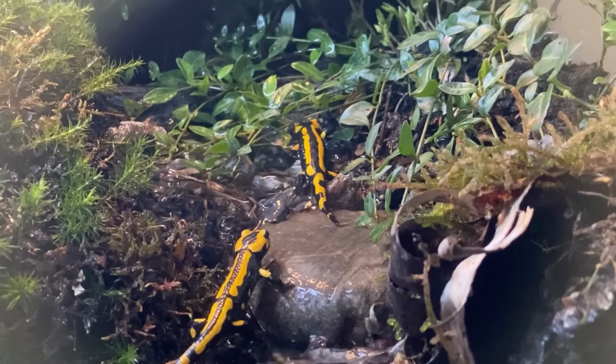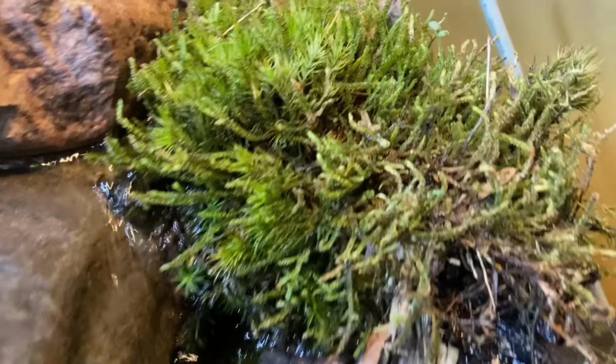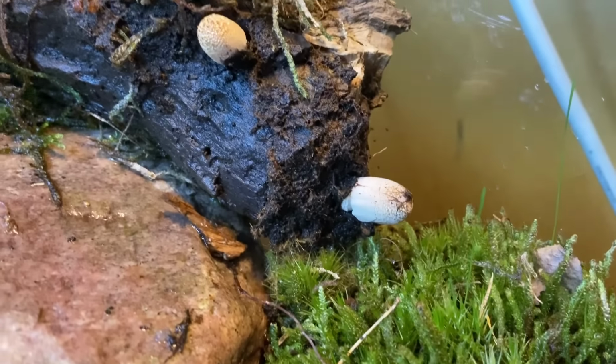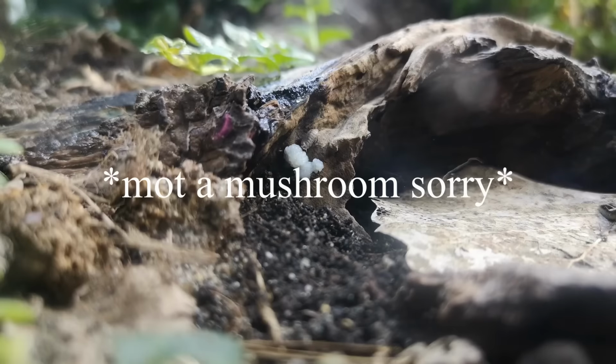Also, before the epic waterfall was achieved, this was the waterfall. I know, but at least it had some shrooms, or mushrooms, I mean. Just look. Some of the first here, but for sure not the last. Keep watching to see this guy later.